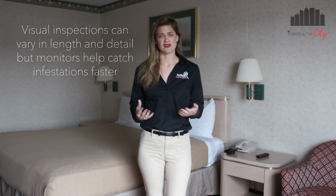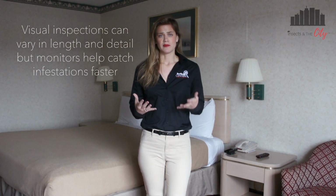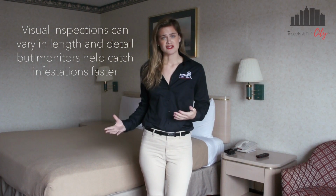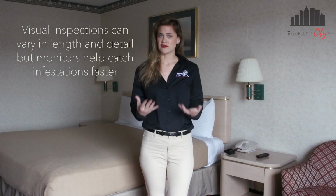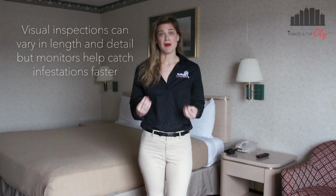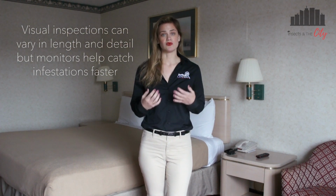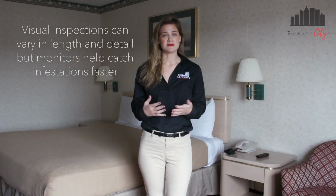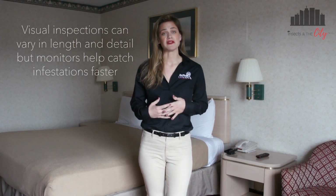Visual inspections for surrounding units can entail anything from 5 to 10 minutes of just checking mattress seams and sheets or taking furniture apart, and we know that monitoring helps us to detect bugs in between inspections because sometimes we can't always find them in very low level infestations.